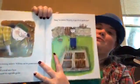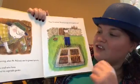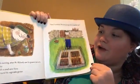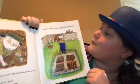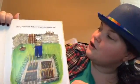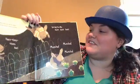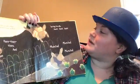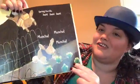The next morning, Mr. Greenlee saw his gnawed sprouts. He was very angry. So he built a small wire fence all around his vegetable garden. There, he said, no bunny can get into my garden. And then the sun went down, and the moon came up, and tippity, tippity, pat, spring and hurdle, dash, dash, dash, muncha, muncha, muncha. The bunnies came back.